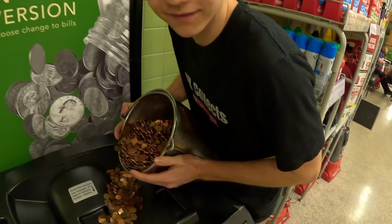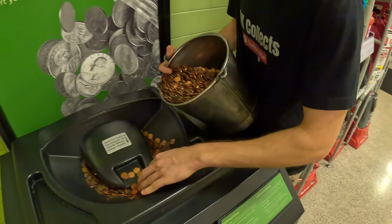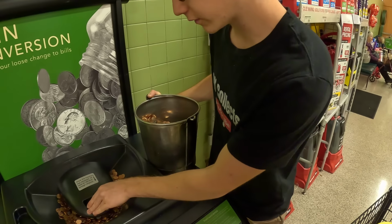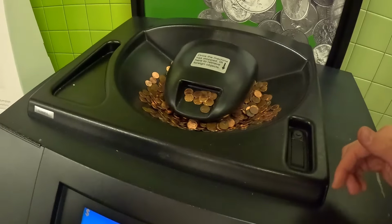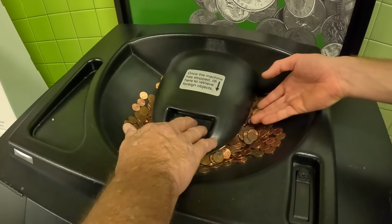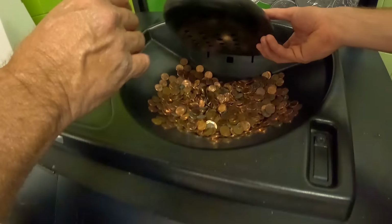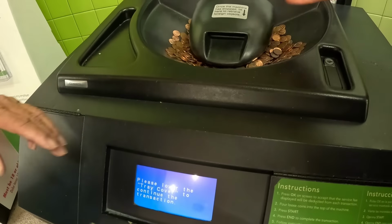Did I break it? I just want to give it a minute. It sounds like it's having issues. Please lower the tray. What does that mean? We are breaking the machine. We have to give it some time here. Oh, it's got red dots on it now. What does that mean? Please lower the tray cover to continue the transit.